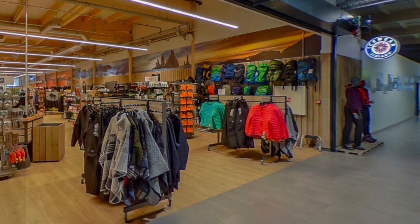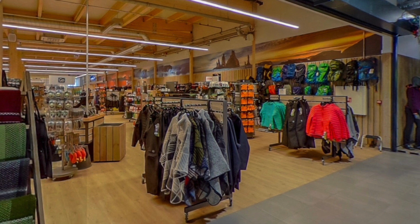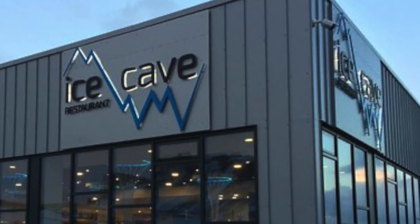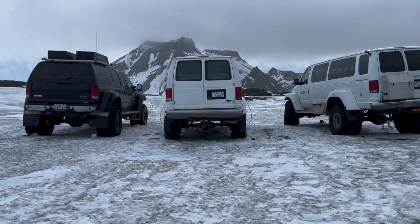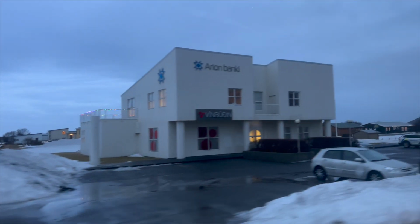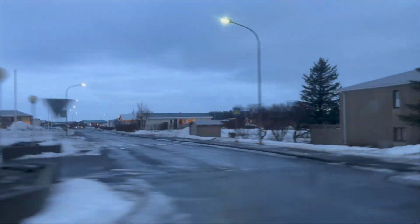There is a store called Iceland at the meeting location in Vic, which is convenient if you need to make a last-minute purchase for the tour. We met outside the Ice Cave Bistro in Vic to head out to the ice cave. You board a monster jeep/van/rover type vehicle in the parking lot. The drive out to the ice caves takes about 45 minutes or so, depending on the weather.